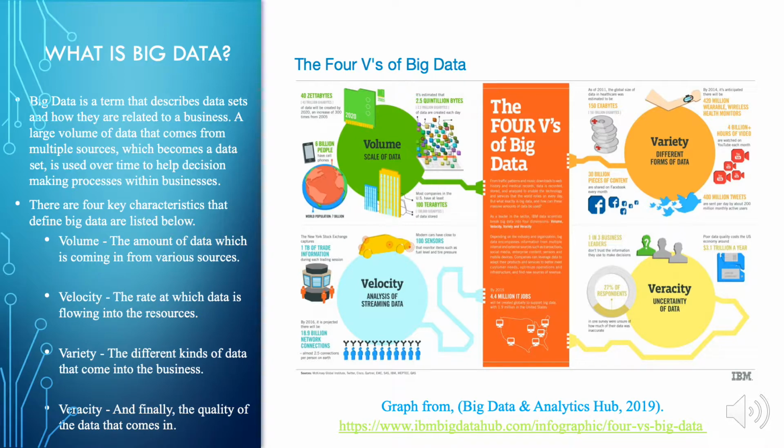First is volume. That's the amount of data which is coming in from various sources. The next is velocity, the rate at which data is flowing into these resources. Variety, the different kinds of data that come into the business. And veracity, the quality of data that comes in. Depicted on the right of the screen is a figure from Big Data and Analytics Hub of IBM, and it breaks down what I'm talking about.